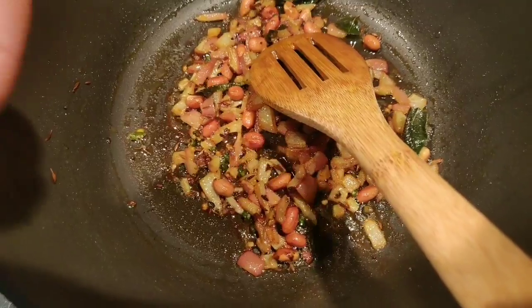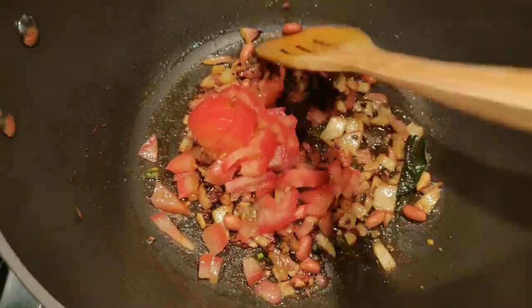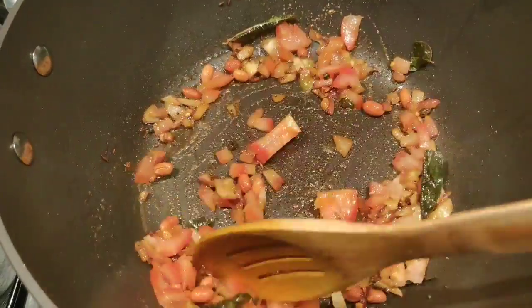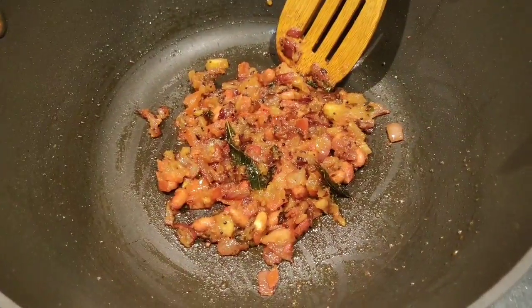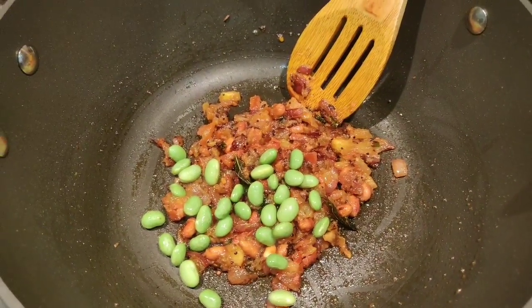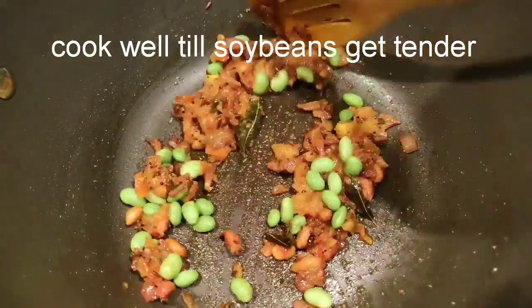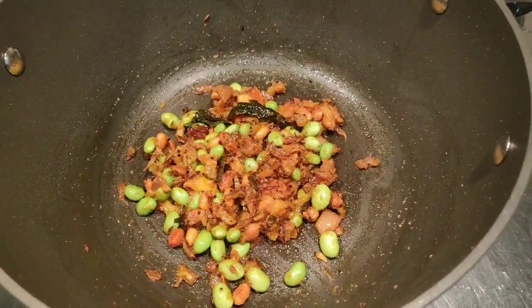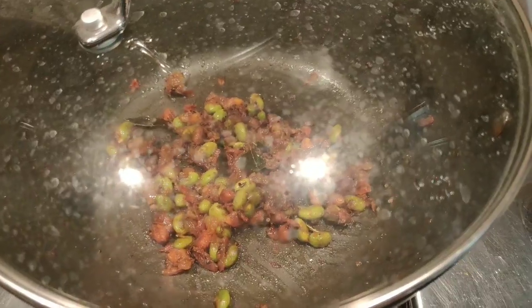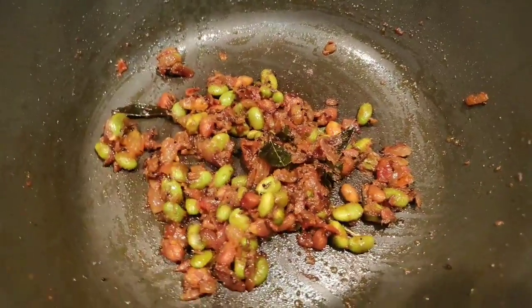I'm going to add the tomato. Fry very well till the tomato gets nice and mushy. The tomatoes are nice and mushy. I'm going to add the soybeans. And I'm going to cook well. I'm going to cover the pan with a lid and cook till the soybeans are done. So after a couple of minutes, soybeans are cooked very well.